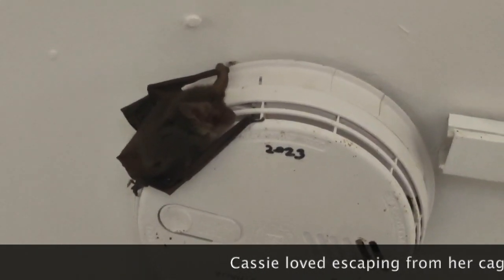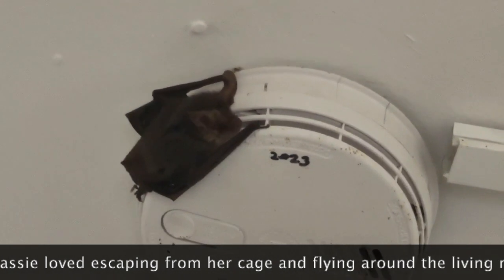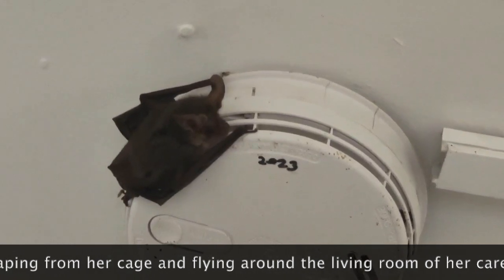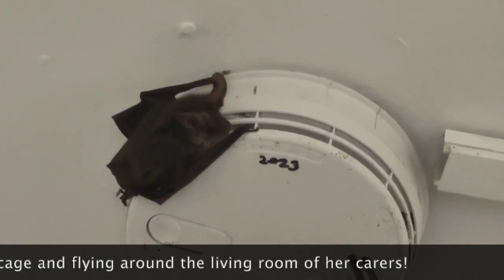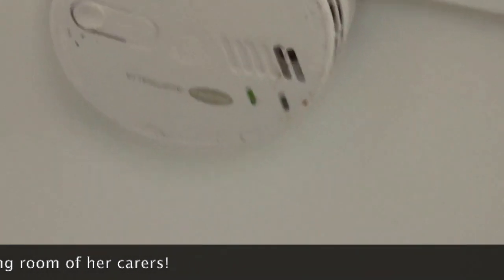And Matt, what are we looking at here on the smoke alarm? So that's an eastern long-eared. And that's a naughty girl, I understand. Yes. Her name is, her name's Cassie.